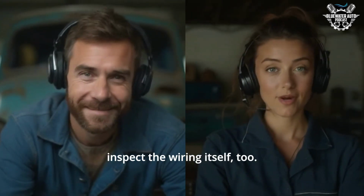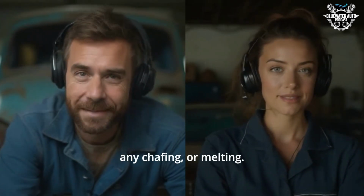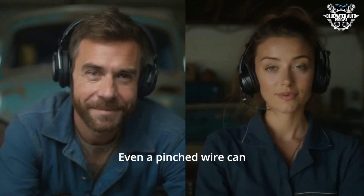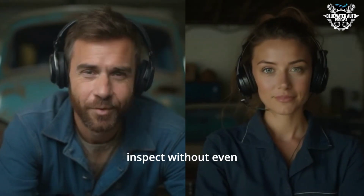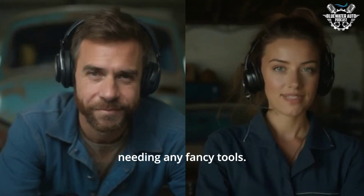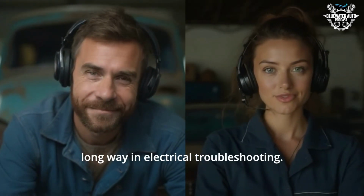And don't forget to inspect the wiring itself, too. Look for any damage, any chafing, or melting. Even a pinched wire can create a high resistance point. Right. These are all things we can visually inspect without even needing any fancy tools. Exactly. A little bit of detective work can go a long way in electrical troubleshooting.